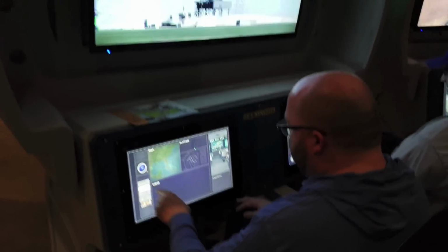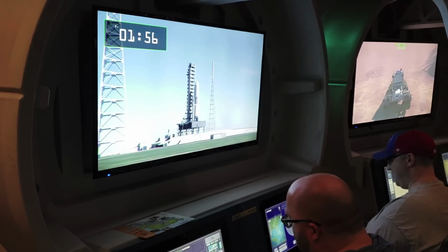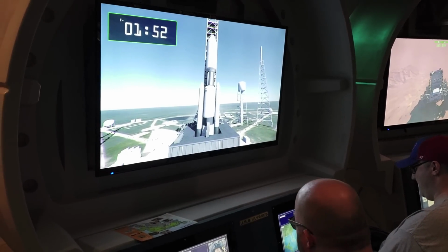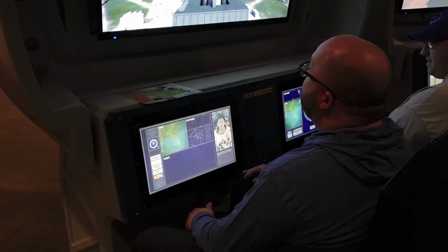Like I said, I'm a huge fan of space and exploration and all that. So. Got 2 minutes to launch. Cool to go through this.